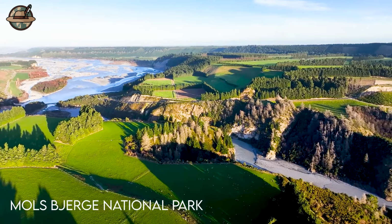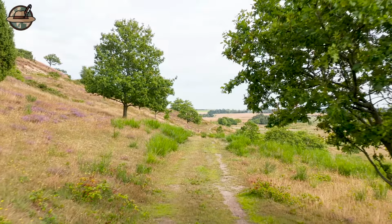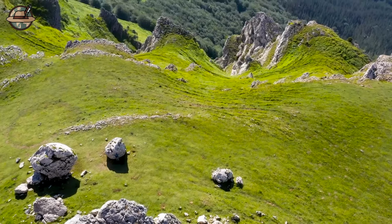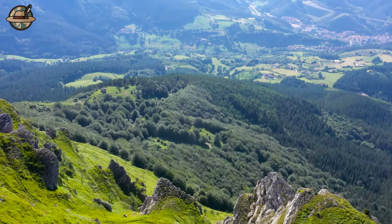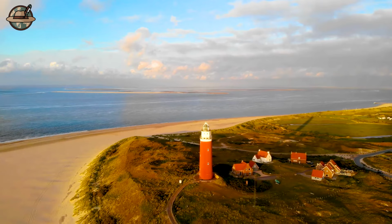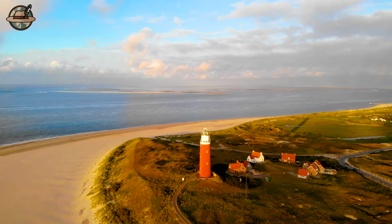We begin our journey in Bjerge National Park, a haven of undulating hills, ancient oak forests, and heather-covered heathlands. Located in eastern Jutland, this breathtaking landscape is shaped by the last ice age. As the morning mist lifts, the golden light spills over the rolling terrain, revealing a mosaic of colors.